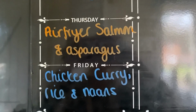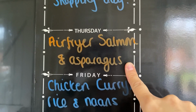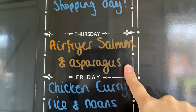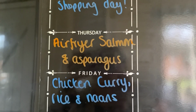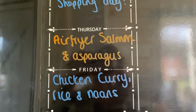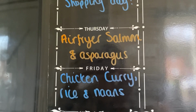Okay, and here's our meal plan. So today is Thursday, and we're going to have air fryer salmon and asparagus. It's a recipe from the Foodi Ninja booklet that came with it, and I'm going to just try it out the very first time of using it and video it for you guys, just so you can see realistically how easy it is to use and how the food comes out. So I'm going to do that one.